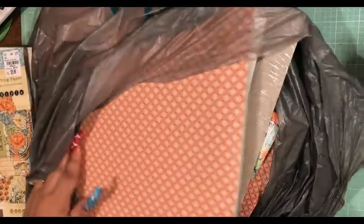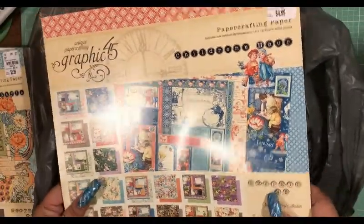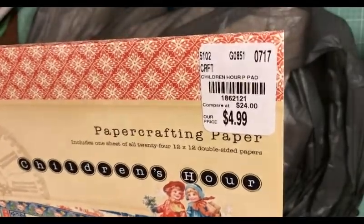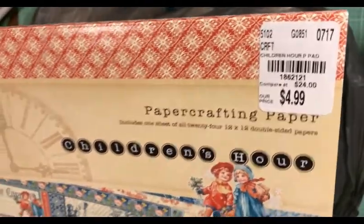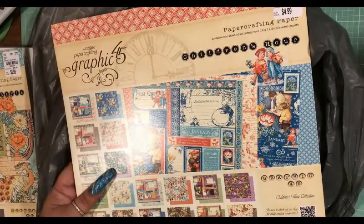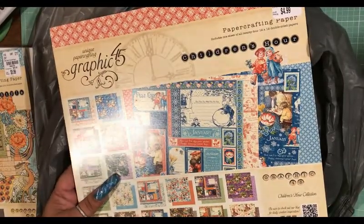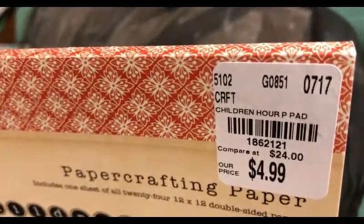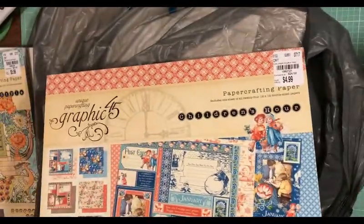Oh, look at this. This is so exciting. What's this one? Children's Hour. I can't wait to use this because this was $4.99. And this is also 12 by 12 Graphic 45. I have the Children's Hour paper of this one too. So that's the number for this one. Regularly $24. Wow.